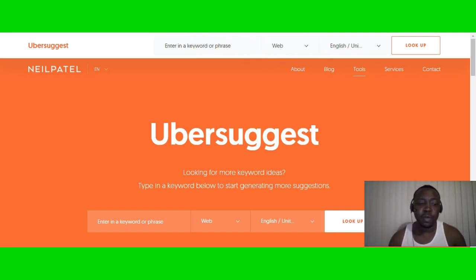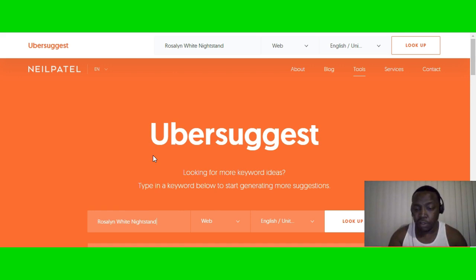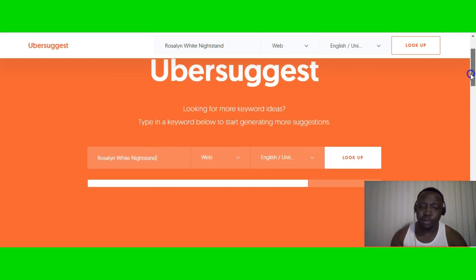Alright, so we're going to cut it from here. What if we did this? Hopefully this thing works good for me here. Let's see. Uber Suggest. This is free. I had this on my computer forever, but I think it still works pretty good. Got an error earlier when I was doing it, but I don't know why. But let's see.